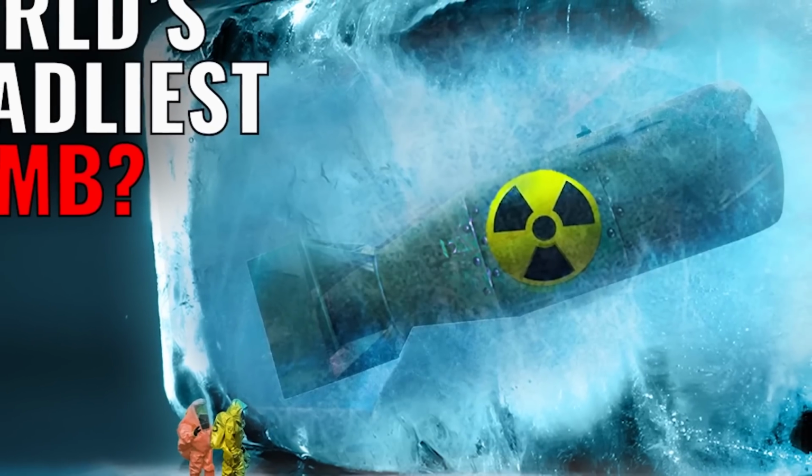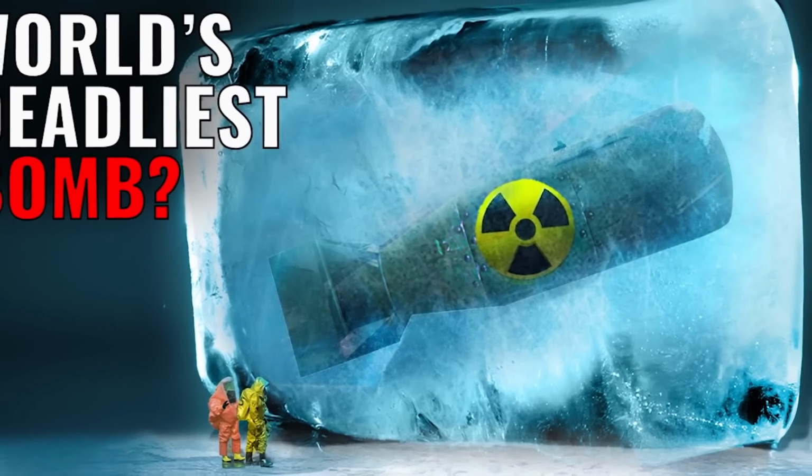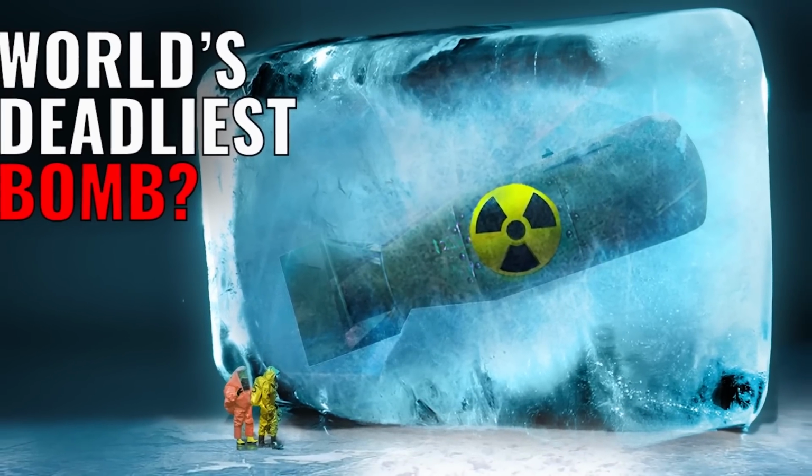There are still concerns over the environmental and health impacts that these lost bombs and toxic waste are going to have when the ice melts.